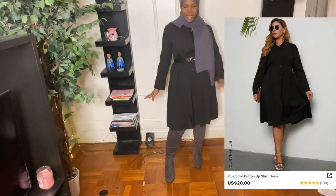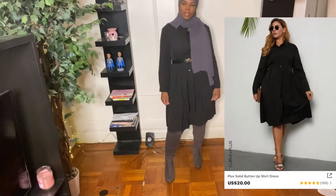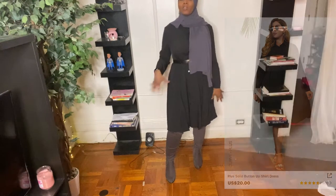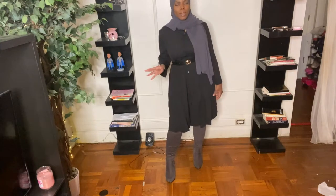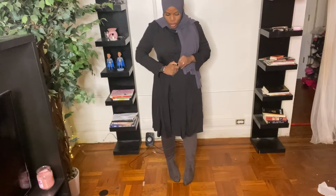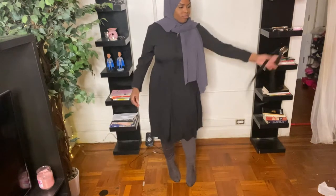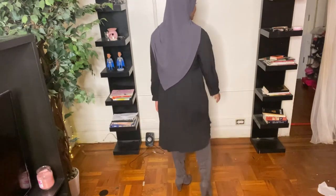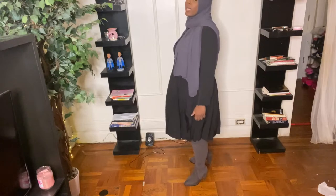So this is the second dress shirt situation that I have. This one is softer than the other one and it's longer, as you guys can probably tell, but it doesn't have any shape to it. That's why I added the belt. Like, I could wear that one without a belt at all. I mean, I could wear this one without a belt too, but it just has no shape to it. It's just regular, but it is much longer, maybe 2 inches longer than the other dress. And the sleeves are different. So for this one, it has a shirt sleeve.